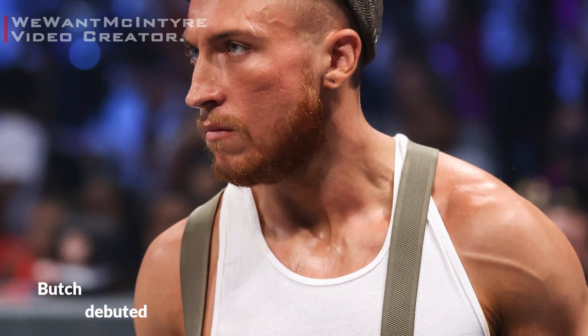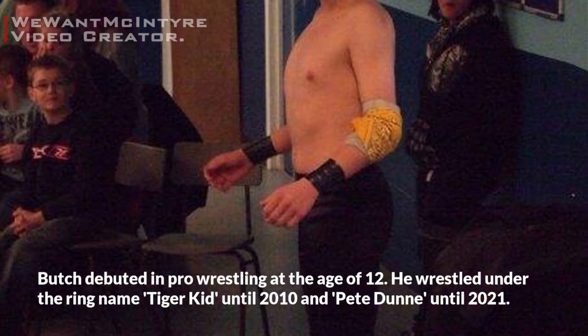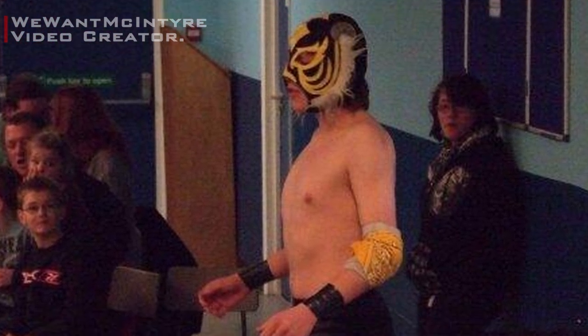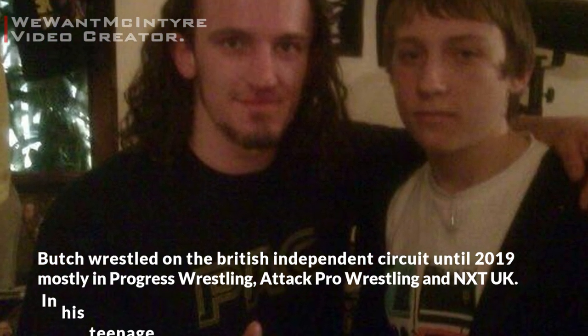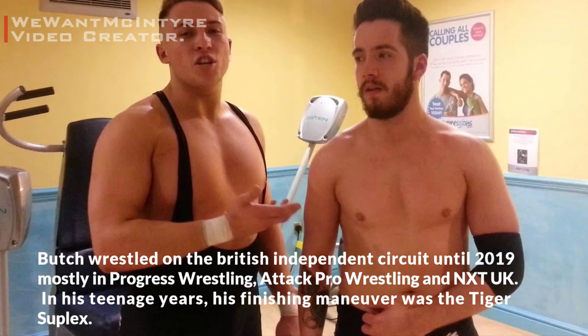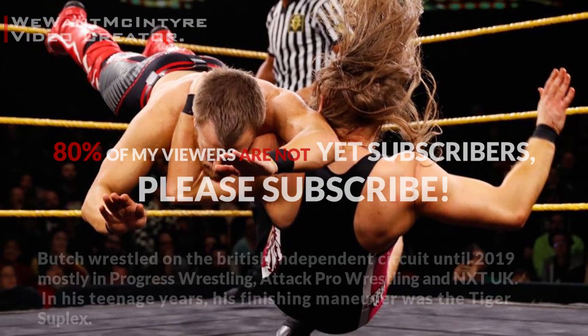Butch debuted in pro wrestling at the age of 12. He wrestled under the ring name Tiger Kid until 2010, and Pete Dunne until 2021. Butch wrestled on the British independent circuit until 2019, mostly in Progress Wrestling, Attack Pro Wrestling, and NXT UK. In his teenage years, his finishing maneuver was the Tiger Suplex.